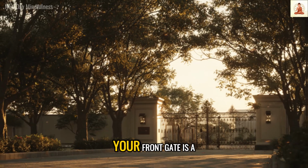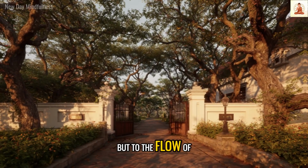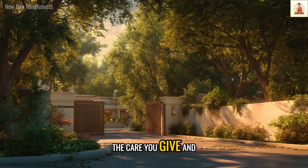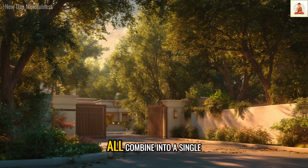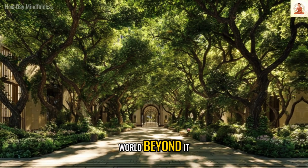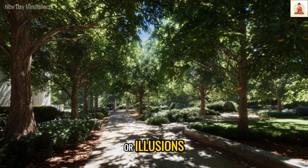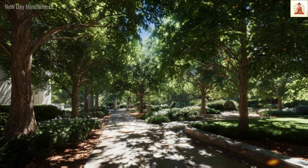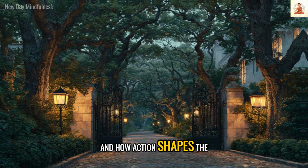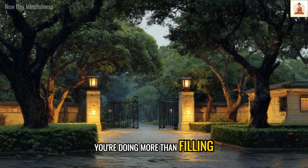Every choice you make at your front gate is a message, one that speaks not just to neighbors or guests, but to the flow of your own life. The trees you choose, the way you place them, the care you give, and even the small rituals you keep, all combine into a single, unbroken conversation between your home and the world beyond it. What we've explored isn't magic in the sense of tricks or illusions. It's the science of influence, how environments shape thought, how thought shapes action, and how action shapes the results you see. When you place a guardian tree at your gate, you're doing more than filling a space.